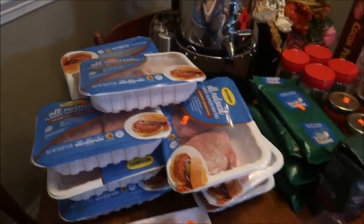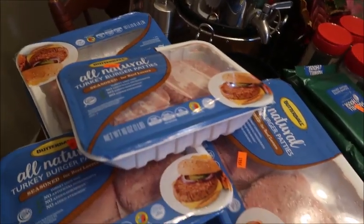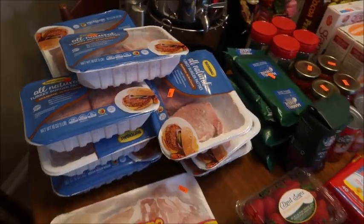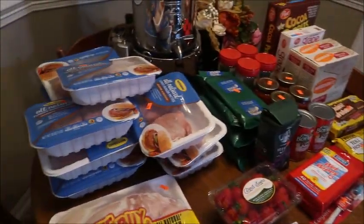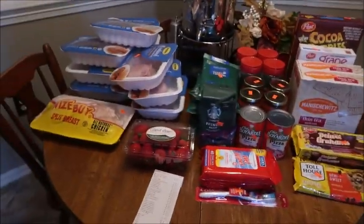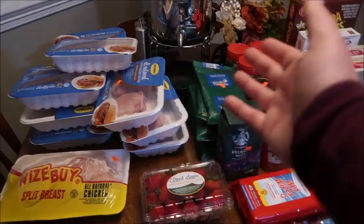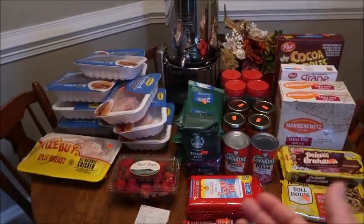So anyway, this was my favorite deal of the week. Find me a pound of any meat at $1.99. I mean, that's a rarity. But anyway, this was what I got. I spent $66, and I thought I did pretty darn good. Got a lot of stock up stuff. Just think of all the meat and the coffee. Those are expensive things. So anyway, great deals this week.